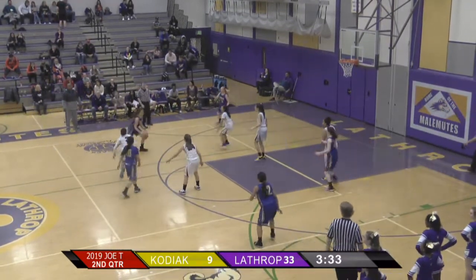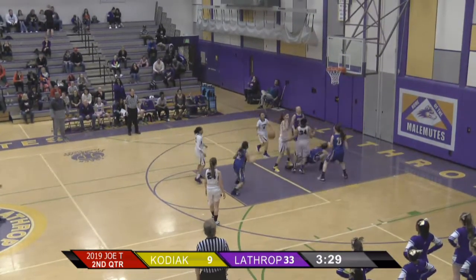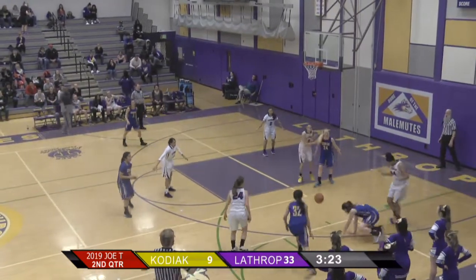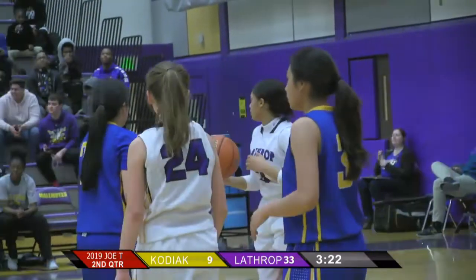What's interesting is Kodiak has been playing with finesse. Their passing has really been there. It's just when it comes time to shoot that they have been falling short. So probably honing that in, looking into the second half, is going to be to the best of their advantage. But there's still 3:23 left in this quarter.